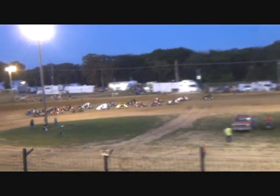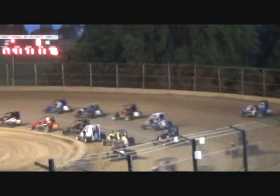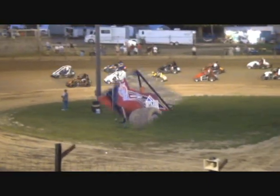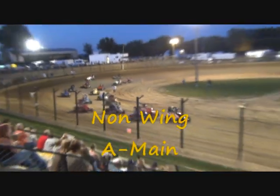Terry Gibson in the 63, the 777 Johnny Johnson, Jamie Carroll's in the 32, here we go! This is your nine-wing A main event coming out of turn number four. That's Terry Gibson in the 63 bringing out the yellow. Give it up for them as they come out of turn number four, folks. That is your non-wing A main event cars.